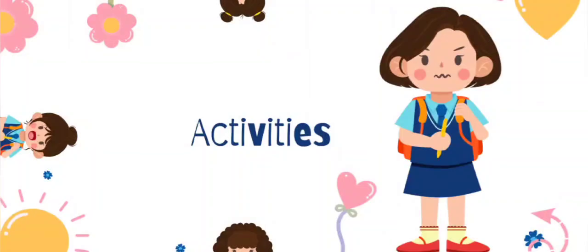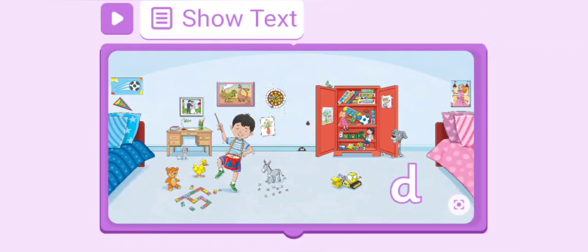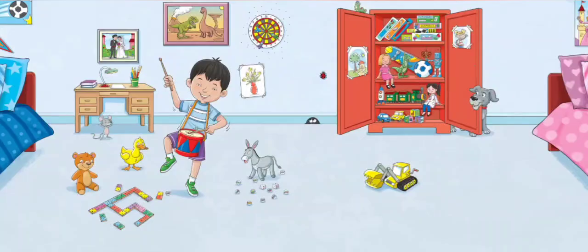Now it's activity time. Listen to the story and try to remember words with D sound. Dan is tidying his toy cupboard. He pulls out a teddy bear, his old donkey, a box of dominoes, and a duck.